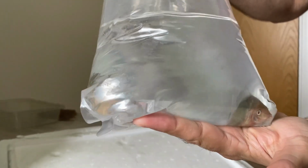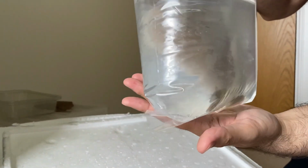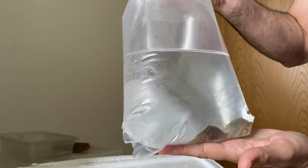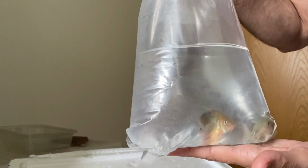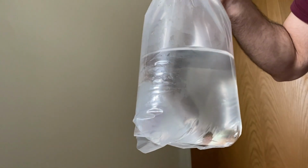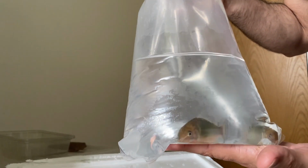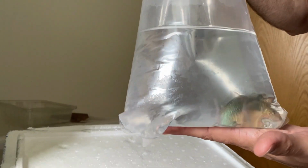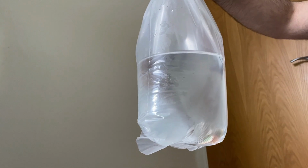So we have here Brochis splendens. They're relatively rare here in the UK. These are not Brochis multiradiatus, which grows large. They're almost fully grown, and they were advertised as 4 to 5 centimeter fish, and I can see that they're actually probably larger than this. It's a very decent size, and they were very reasonably priced, so that's why I decided to buy them.